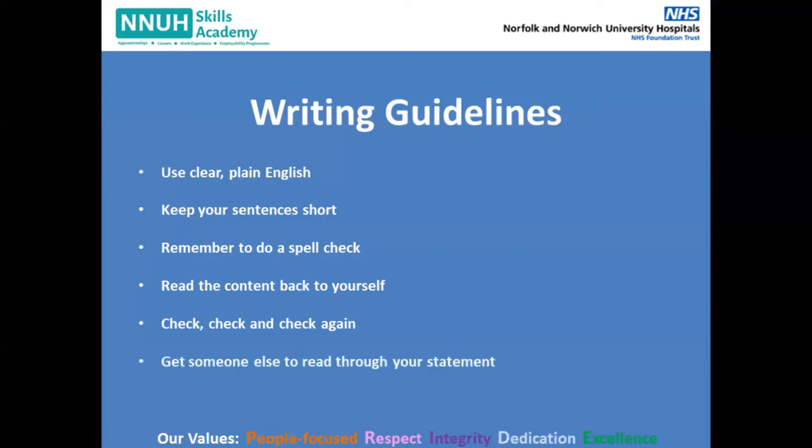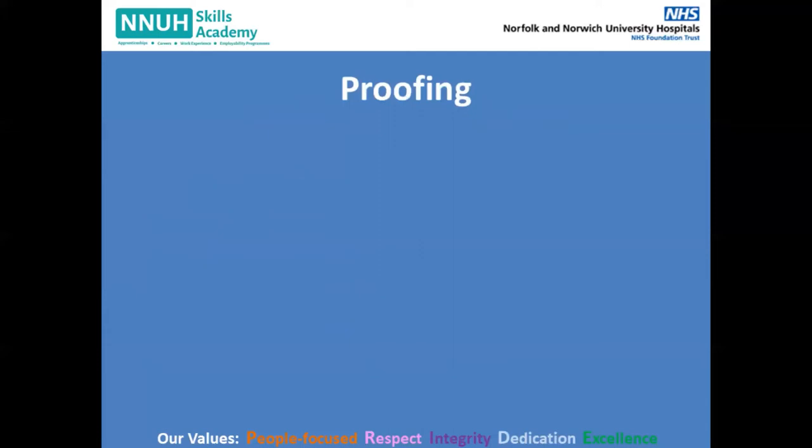And moving on from that, get someone else to read through the statement. It's very, very easy to miss something in an application that you've been scanning for hours and days, or even weeks perhaps. A fresh set of eyes, a fresh mind, just to have a look through it a couple of times. I'm sure family and friends would be happy to help you out. It's a really good piece of advice. So with that in mind, let's talk about proofing.